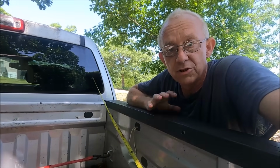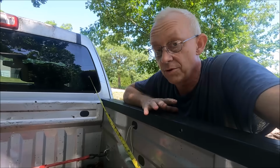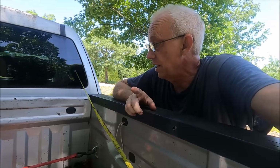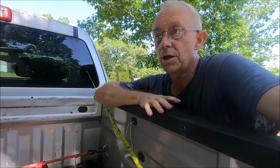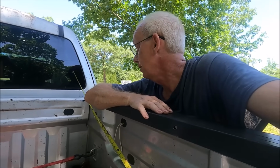I think the parts are going to be here Saturday, or Thursday, excuse me. I think the winch is going to be here Thursday. And then on Saturday, I'll start putting this together. It won't take long, just a couple of cuts, I think. And I guess that should be it.